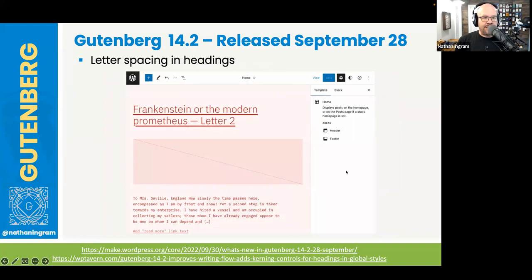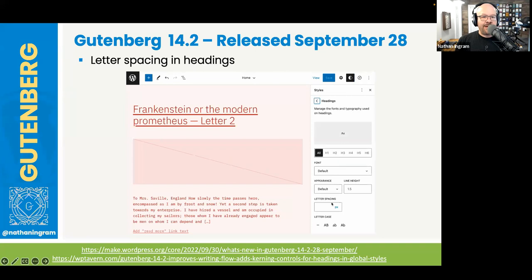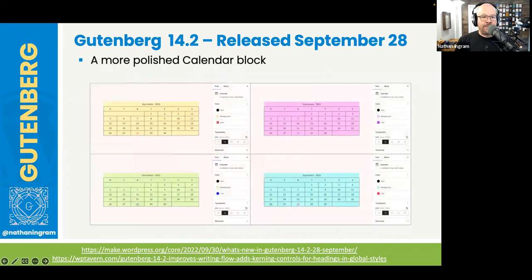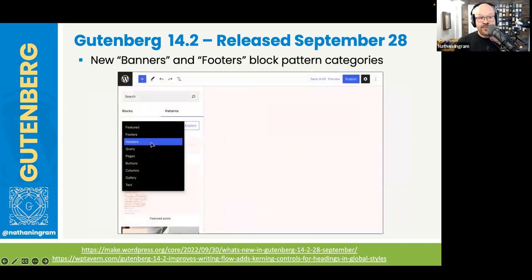You've also got the ability for letter spacing in headings, which is happening here: typography, heading, and just changing out your letter spacing there. The calendar block looks a little better. This is your post calendar, not an event calendar, of course. Not really sure, there's not a whole lot of sites that use this much anymore, but it is there for blog sites that like to see a calendar of their own posts.